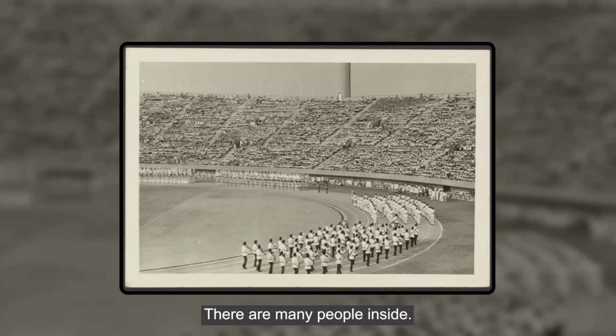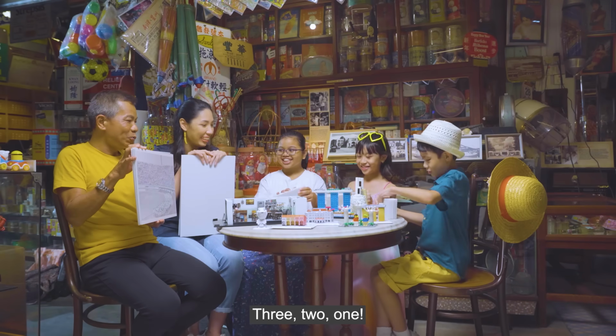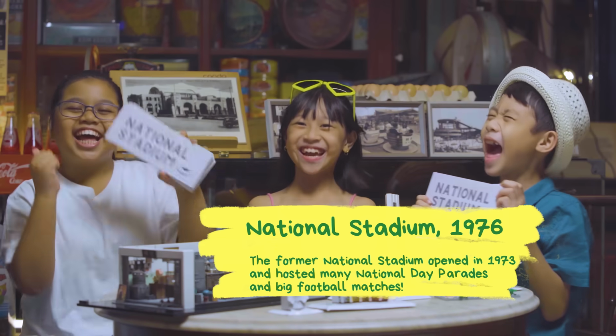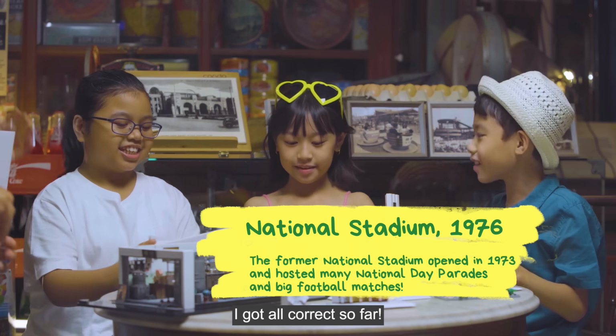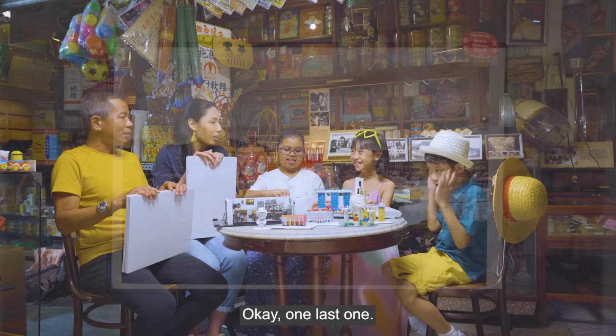Okay, next one. There are many people inside. Oval in shape. Wow, I see the cars moving. Many people in... 3, 2, 1. Yes! I got all correct so far. Me too. Okay, one last one.